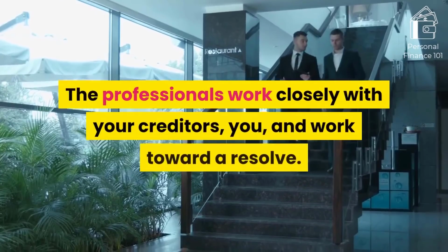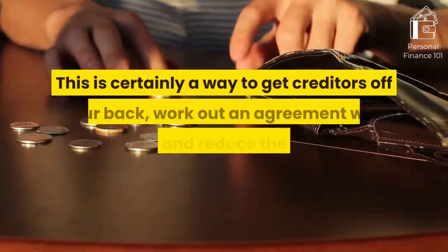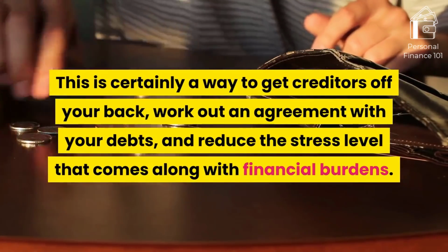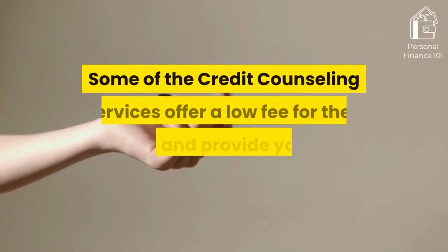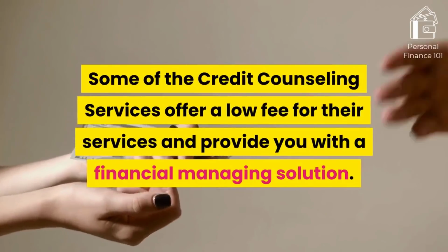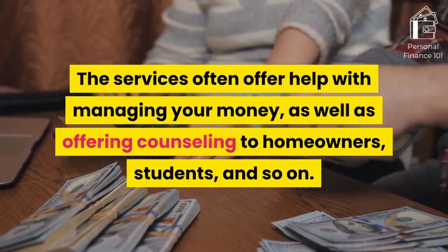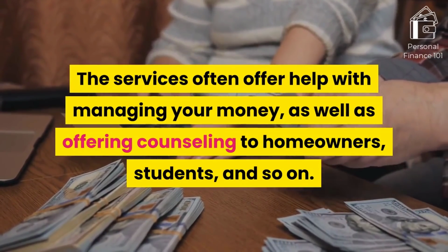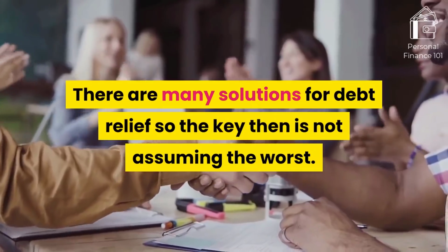The professionals work closely with your creditors and work toward a resolution. This is certainly a way to get creditors off your back, work out an agreement with your debts, and reduce the stress level that comes along with financial burdens. Some of the credit counseling services offer a low fee for their services and provide you with a financial managing solution. The services often offer help with managing your money, as well as offering counseling to homeowners, students, and so on. There are many solutions for debt relief, so the key then is not assuming the worst.